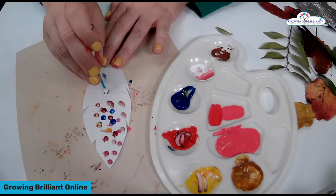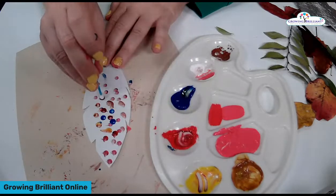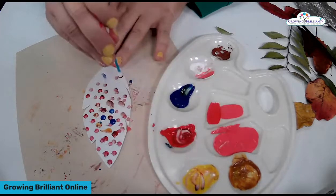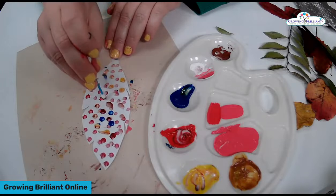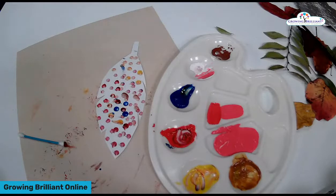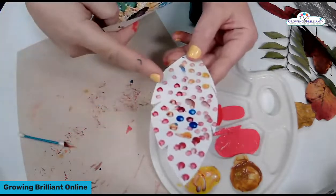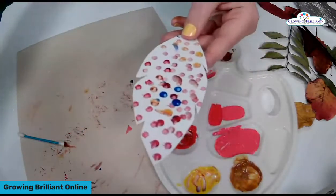Just like this. Hey, these dots remind me of one of the paintings we were looking at earlier. Do you remember the painting with the sunflower? That was called pointillism. Remember that big word? And that had a texture that was very, very similar to this one here. Do you remember? Look at that. We got to do our own pointillism by using a Q-tip. So cool. I love that.